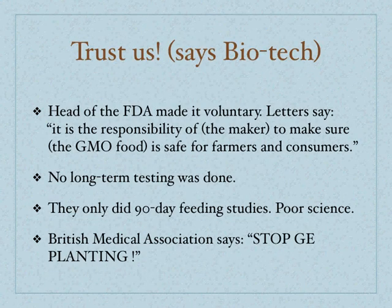So that's the reason why the FDA's own scientists warned that there could be unpredictable and dangerous results from genetically modified foods, and they said that they needed long-term studies. But the head of the FDA, who was a political appointee of the Bush administration, said, "Oh, I think we can trust the biotech industry."